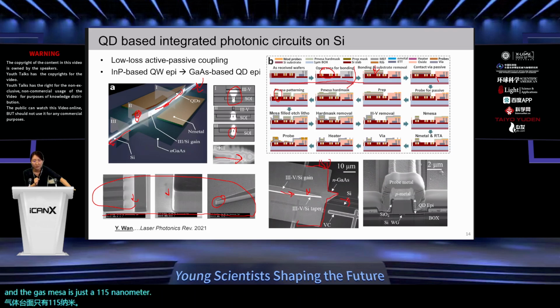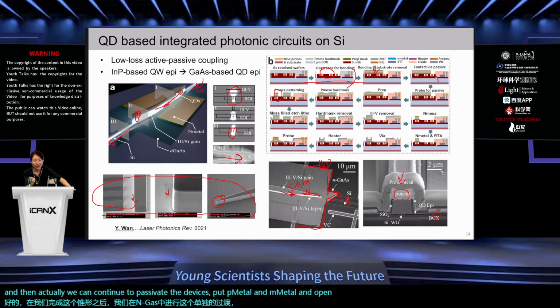And this 3-micrometer mesa is like 300 times larger, and we want very precise control so that we etch right at the N-GaAs contact layer. After we finish this taper and make this separate transition in N-GaAs, we can continue to passivate the devices, put P metal and N metal, and open a via for the probe metal. So this is the finalized cross section of these devices.